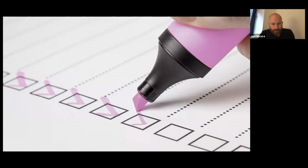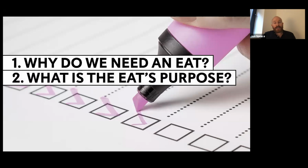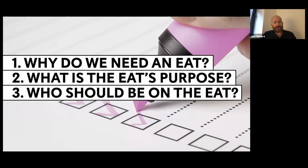Okay, so what we're going to talk about today. Why do we need an EAT? EAT is the acronym for the Executive Action Team, which is a core part of the framework. What is the EAT's purpose? What do they do? Who should be on it as well? We'll talk a little bit about that and some of the experiences we've had so far as well.